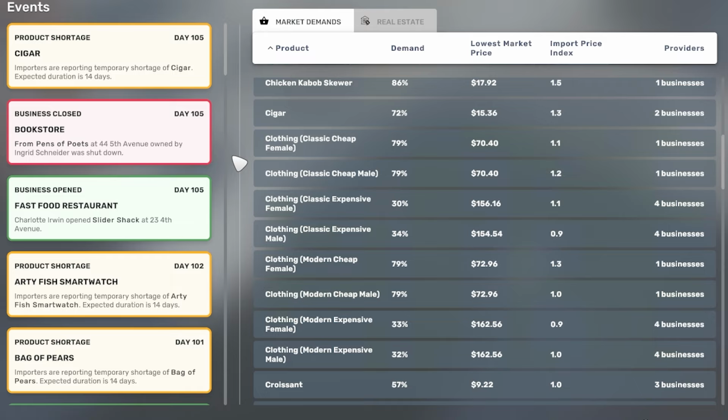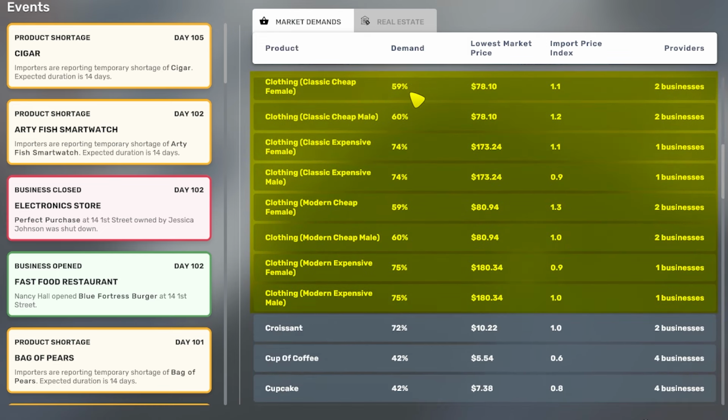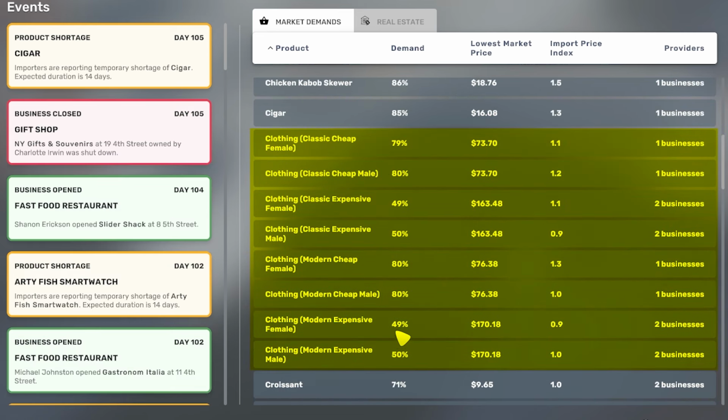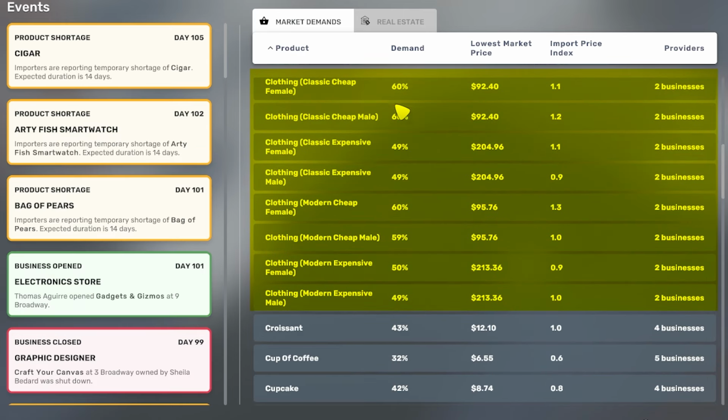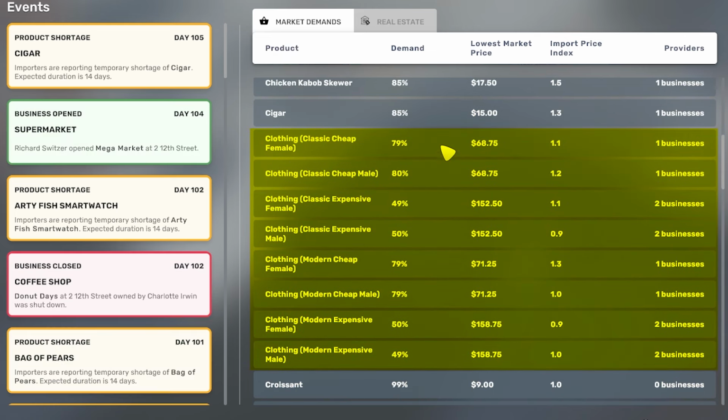The clothing demand in Garment District is 79%. This is for all clothing brands. Clothing modern expensive is 32%. So that's quite low. But as you can see, the lowest market prices are quite high, which is amazing. In Hell's Kitchen, we can look at another clothing store. Demands are very low, which isn't fantastic. Then Murray Hill, demands are not bad. There's an 80%, 50%, not bad. Midtown clothing is very low, so it won't be Midtown. And then Lower Manhattan is average, maybe not too bad. Let me know what you think of all of this.